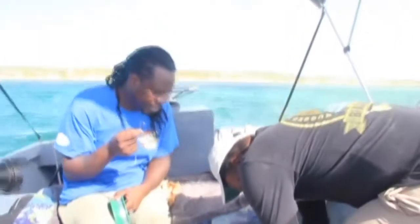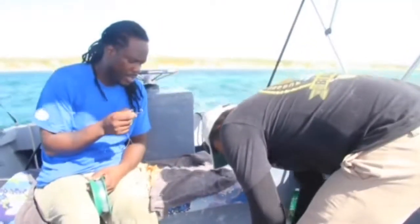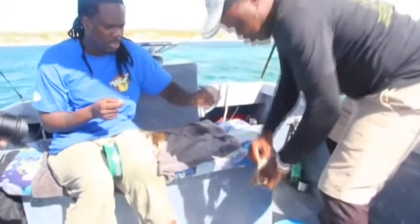She caught up already? She ain't done so yet. She just, it's still whole. Okay, let's show the cameras how it looks. Now, what part of the conch is this? This is the waist part of the conch. We call it slop. Can that eat?